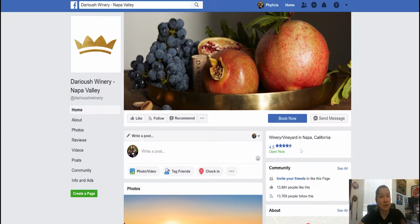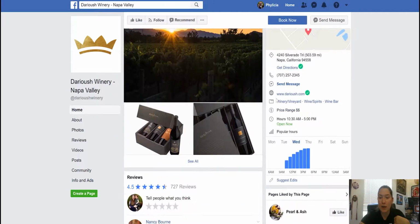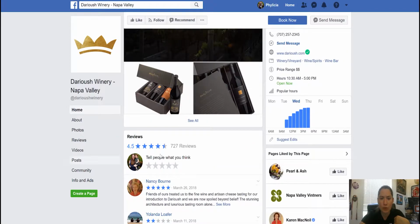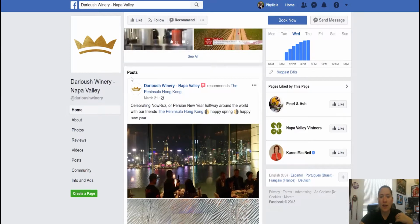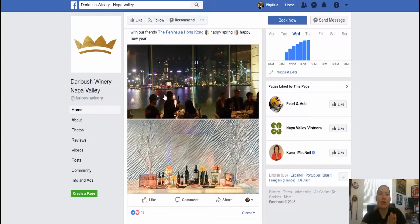And these guys are a great example of social physical versus social digital. You can see they've got a lot of people. They have their Facebook laid out really great. They have high popularity times. Their photos are gorgeous. They've got tons of reviews. But they've got videos. They are sharing things. They're recommending other people, so they aren't just staying within their winery.